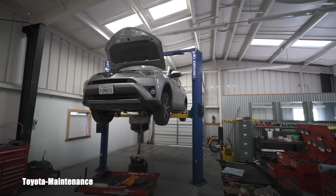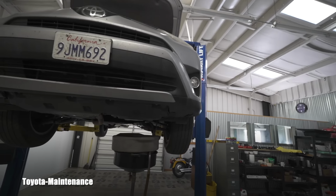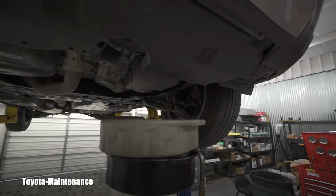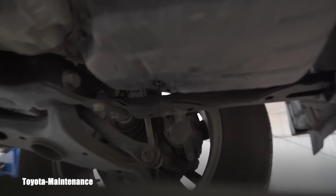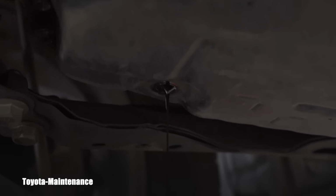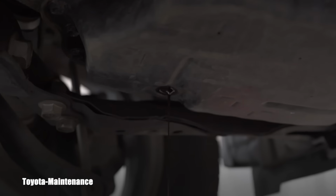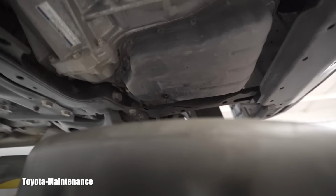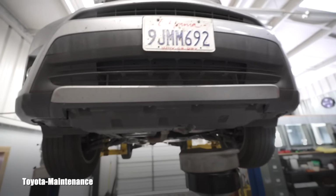Here is a 2018 Toyota RAV4 all-wheel drive, which was supposedly meticulously maintained by the dealer in a different area. Meticulously, that's what the owner said. It's a new customer. I never saw this vehicle before. The vehicle is very nice.